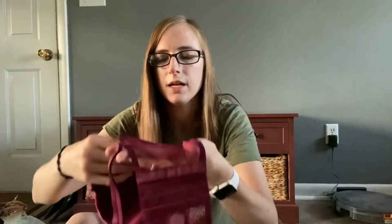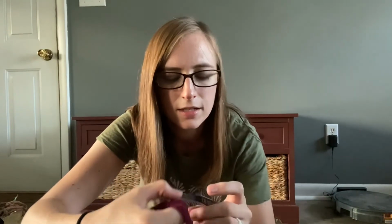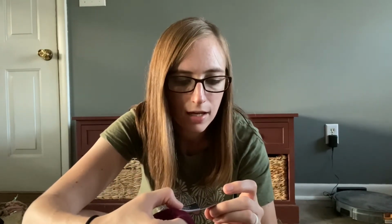The back is like a mesh. And then lots of adjustments, lots of hook and eyes. This is also new with tags, because there's half the tag still there. Victoria's Secret. This is a 36B. It says /B80. I don't know what that part means, but I'll have to look that up for sure.